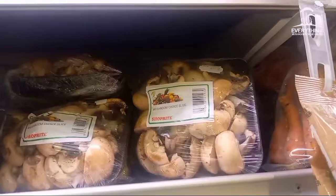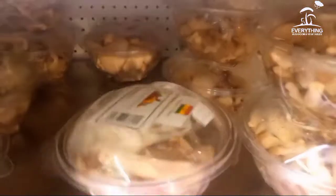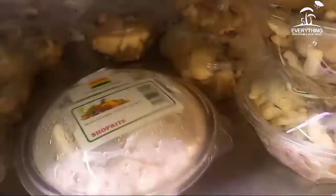They also have different types of vegetables, very affordable, nice and well packaged. So if you're in Accra and you want to find any type of mushroom, like the enoki, oyster, or white mushroom, you just go into ShopRite and you'll find the type of mushroom you want at an affordable price. The environment is very neat, well packaged, and the prices are affordable.